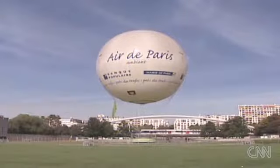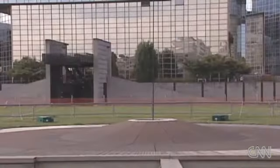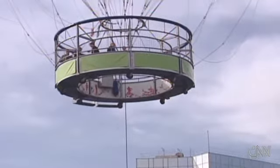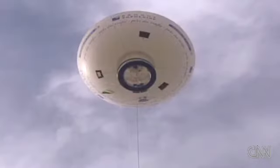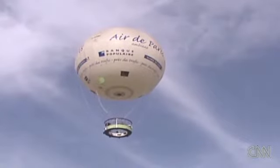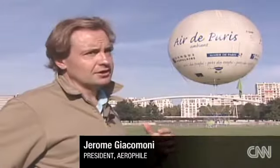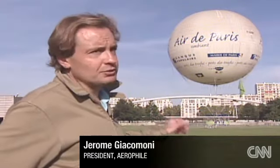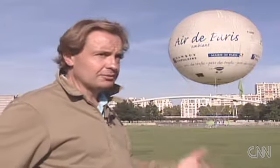Okay, let's go. Raised and lowered by a small electric winch, the Air de Paris is probably one of the city's least polluting transportation systems. But its operators say its real value is raising public consciousness about pollution. Every morning we have 3 classrooms coming from the School of Paris, and they come in the balloon, have a fun flight, and also they learn about air quality.